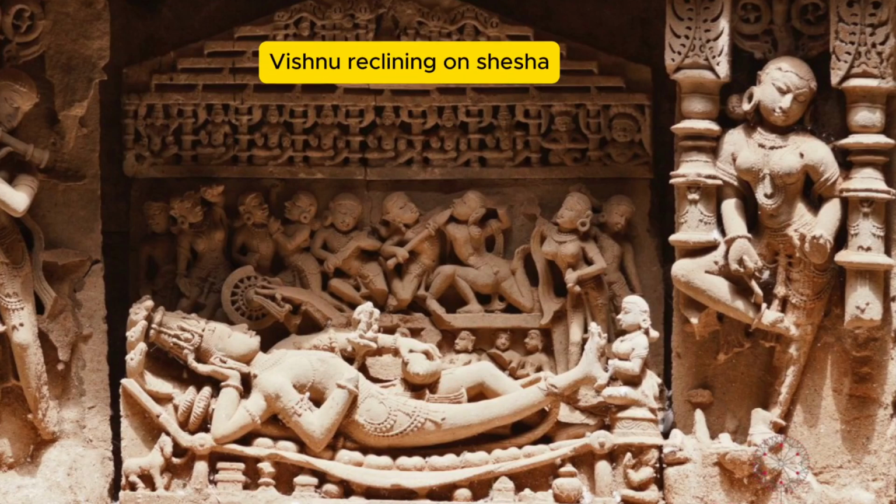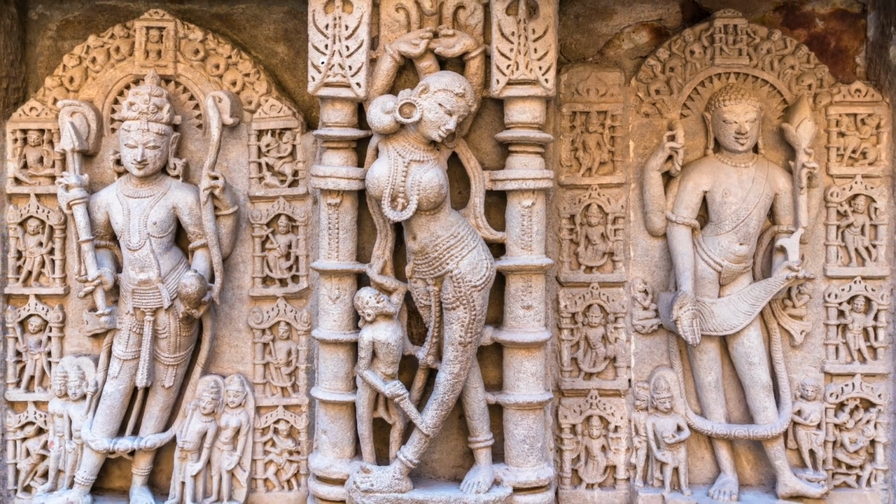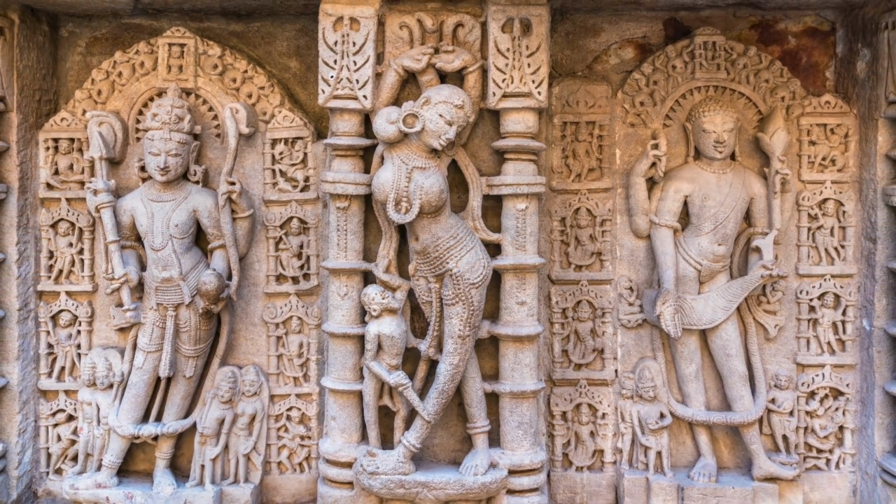This image here shows the god Vishnu reclining on what they call the Shesha, the mythical serpent, which replicates the myth associated with the beginning of creation according to Hindu mythology. Also, there are 15 images of Devis or goddesses associated with the women's cult.